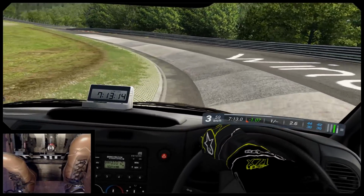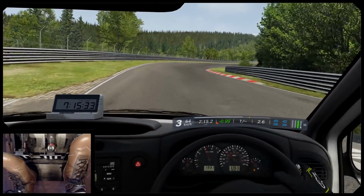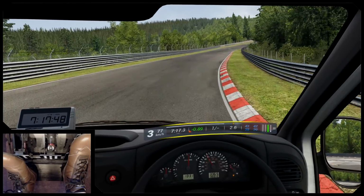I went a bit far and end up rubbing the curb on the inside, which has robbed the Mystery Machine of a couple of precious kilometres per hour.